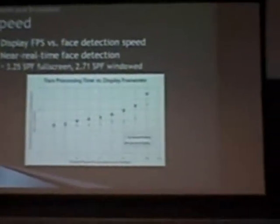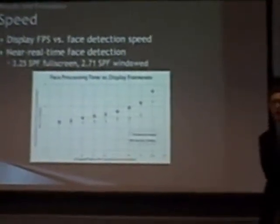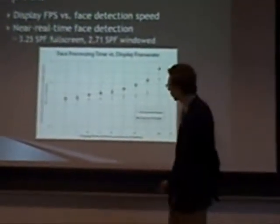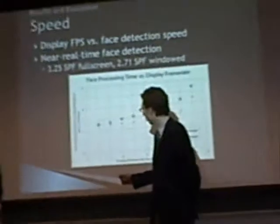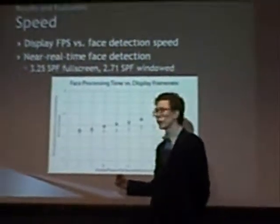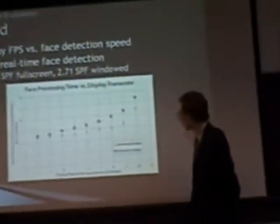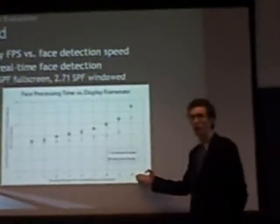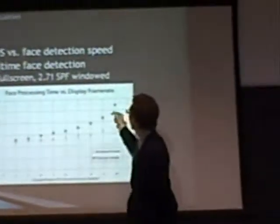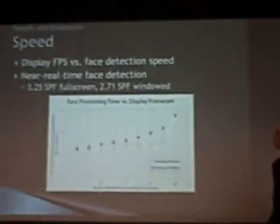As far as speed goes, as I said, I need to balance the display frames per second versus how fast faces are detected and recognized in each frame. I tried a bunch of different values. You can see, for example, if it only updates the display 2 times per second, then it can recognize individuals at around 2.5 seconds per iteration. But if you require 10 frames per second from the display, which it manages, it requires between 5 and 7 seconds to process each input image for face detection and recognition purposes.